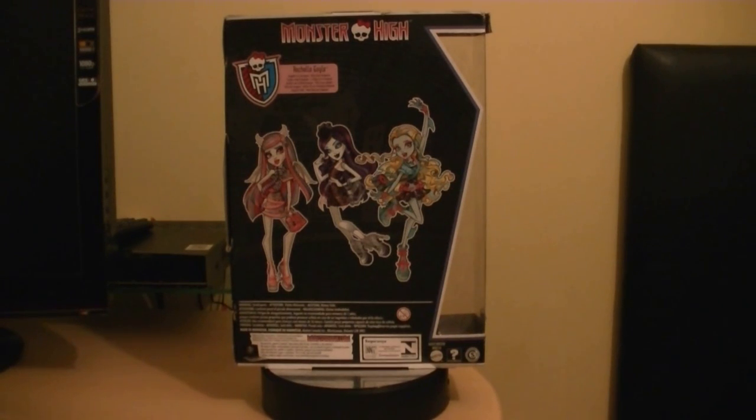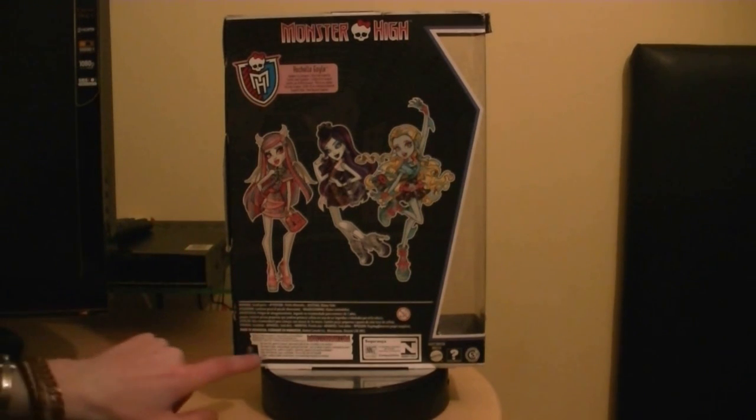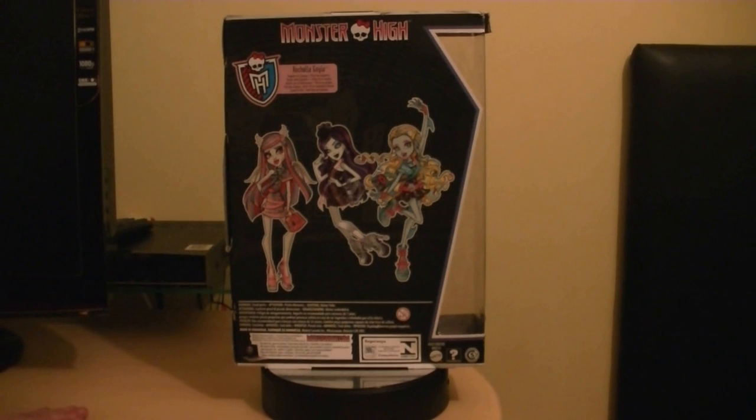I think you can actually get a 5-pack or whatever, a box set of all of the Ghoul's Night Out series, I think. Yeah, just like those 2-packs. But anyway, you've got monsterhigh.com there, where you can go on that website. You've got Mattel down there as well, and other things. So, yeah, let's actually open up Rochelle Goyle and have a look at the accessories.